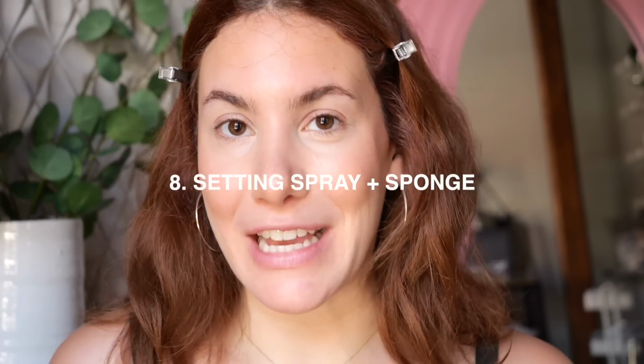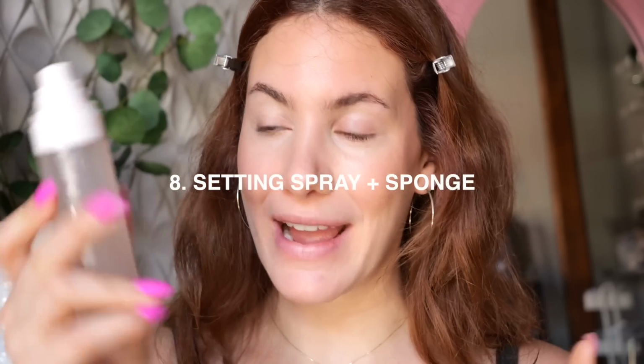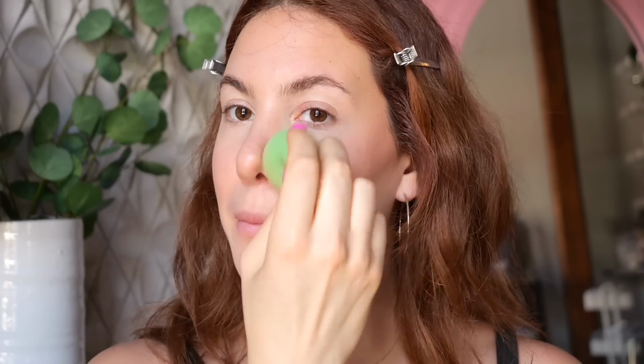So one of my favorite tips is to actually take a setting spray. This is the Rare Beauty setting spray and my sponge, and I'm going to spray the setting spray all over the sponge. And then I'm going to take my dampened setting sprayed sponge and just tap it all over my face. This is gonna do two things. It's really going to push the setting spray into the skin and help lock everything in. And it's also gonna give the makeup one last little blend to make everything look nice and flawless.